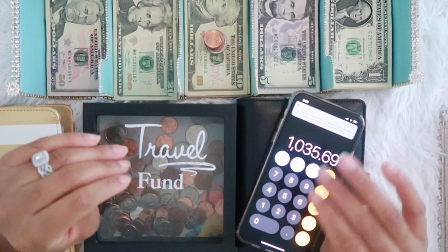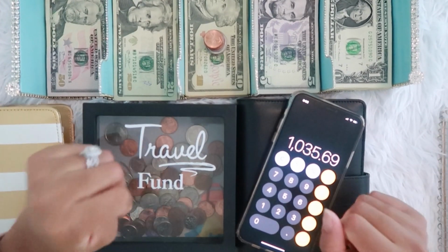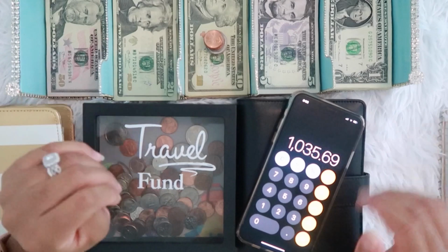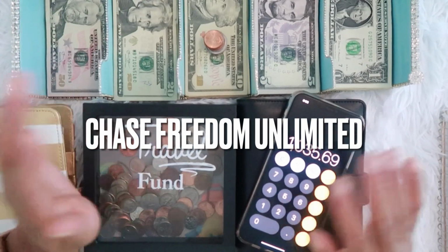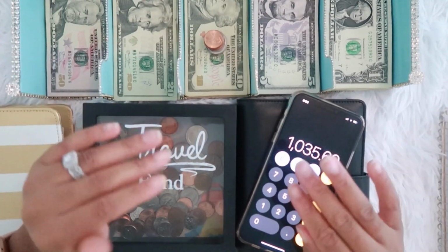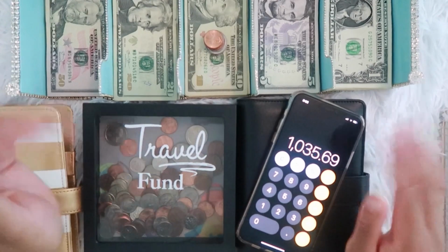So my husband and I, we are credit card users. We absolutely love using credit cards. I have 4 Chase credit cards. I have 3 business Chase credit cards, and then I have 1 personal Chase credit card. For my personal Chase credit card, I have the Chase Freedom Unlimited, and I absolutely love it. We've been with Chase for a while, credit card wise, and we haven't had any issues. I don't bank with Chase or anything. We just have credit cards. We've been with them for a long time, and we haven't had any issues.